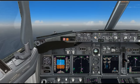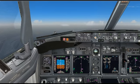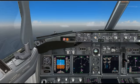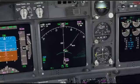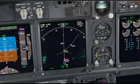It's time to keep climbing. Flight level 360. Set. Big turn straight ahead at Keels. You can see the Australian landmass just over there.